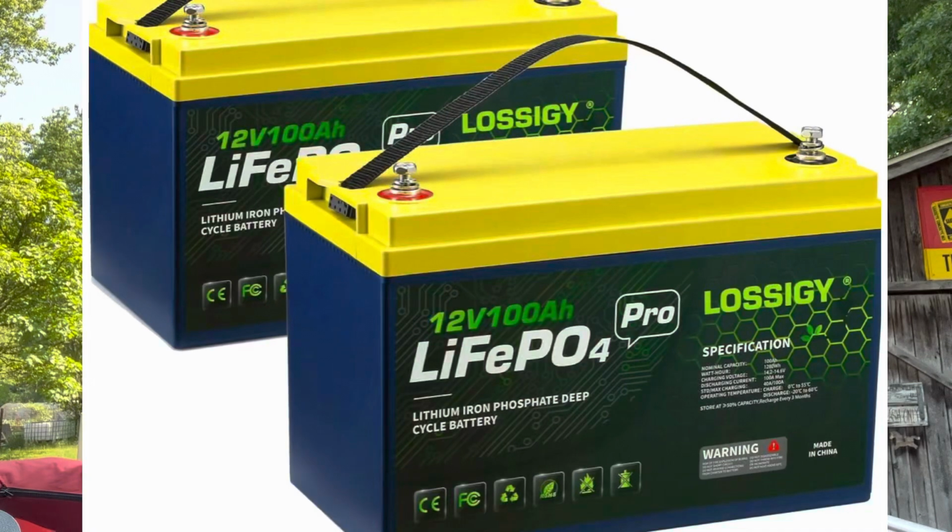Okay, I kind of wanted to share with you guys something about batteries. Earlier this year, I switched from lead acid batteries for trolling motors, just for the trolling motor, let's put it that way. Lithium batteries are really a super way to go for your trolling motor. And I got the Logigy, if that's how you say it, batteries. The price was pretty good.